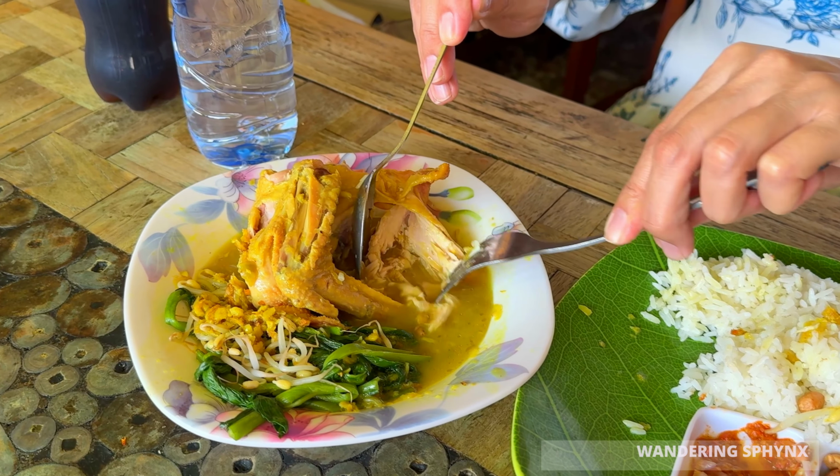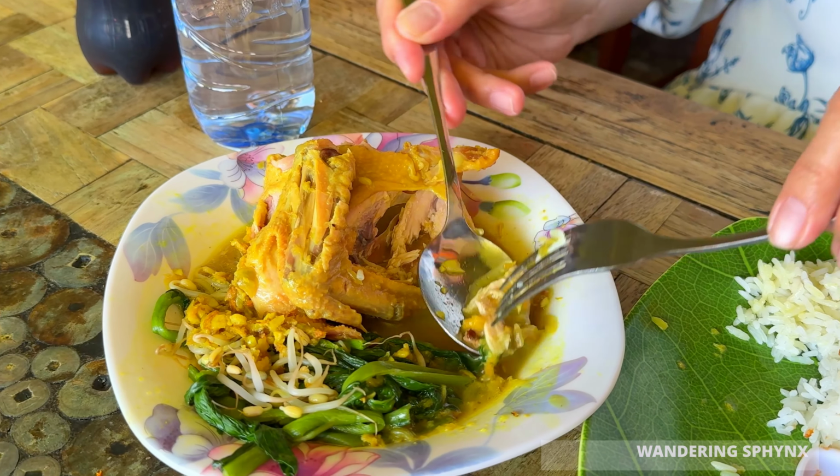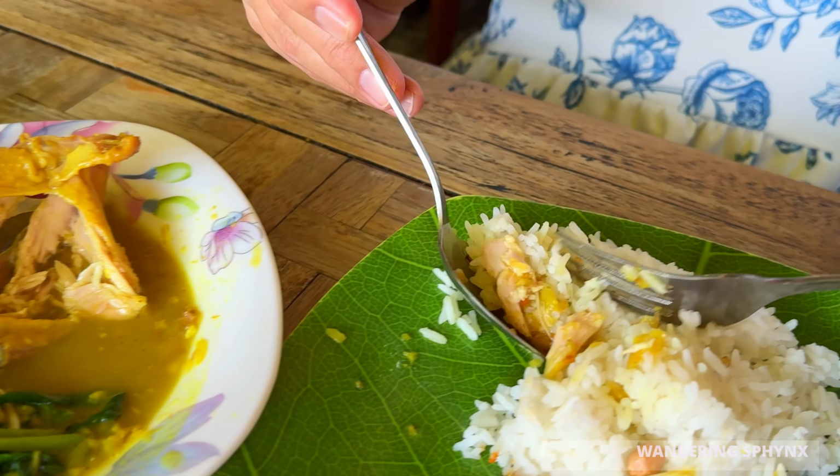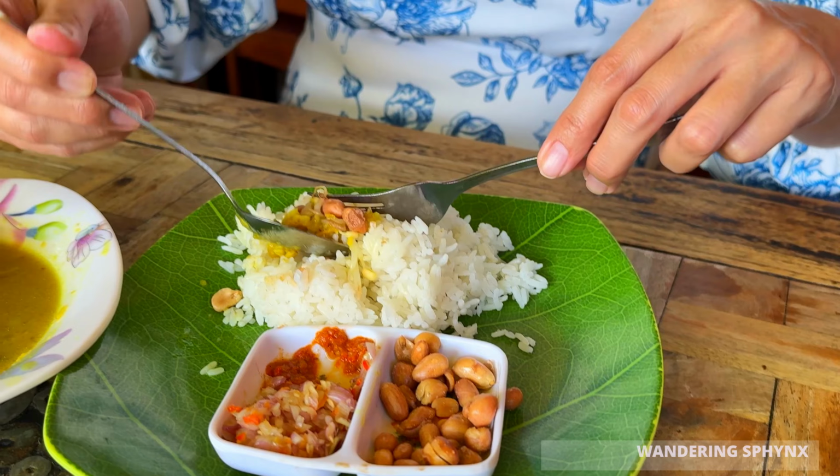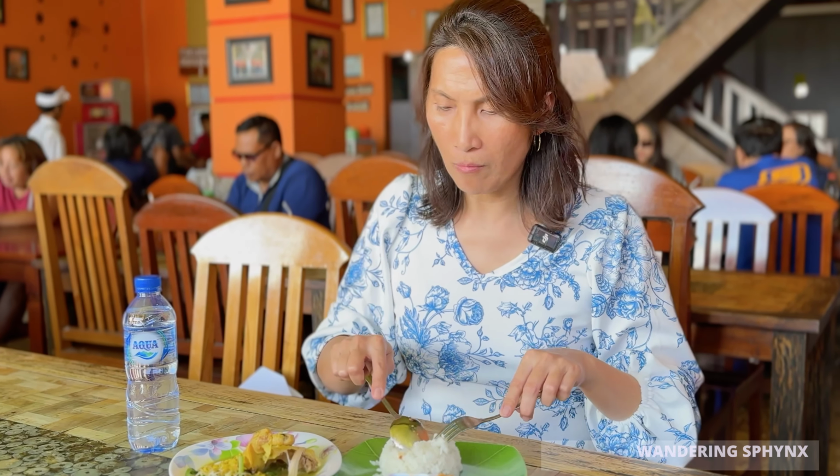I can taste the intensity of the flavors from all of the spices used. Oh, so rich in flavor. And even just the sauce. And the peanuts and some of the sambal. It's spicy, it's crunchy, so flavorful. This food is really spicy.